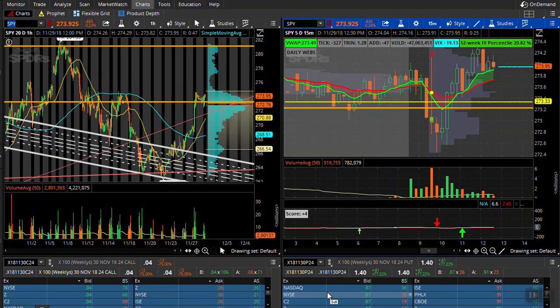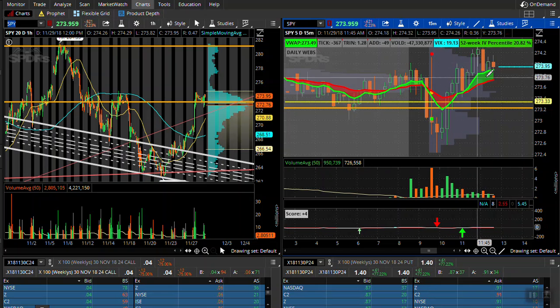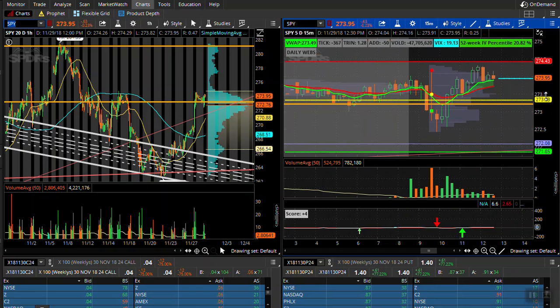I'm going to start with the SPY, and around 11 o'clock today we got a buy signal for the SPY, and it hasn't really gone very far at all since then. And we're trapped inside of value here on the SPY. If you notice, 80% of the value is within your value area here.